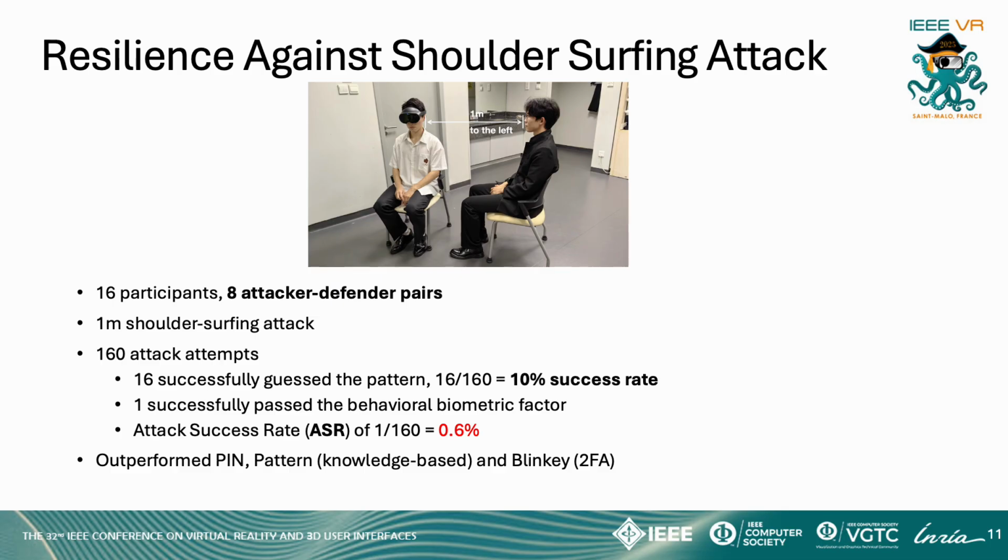To assess CoordAuth's resilience against shoulder-surfing attacks in real-world scenarios, we recruited 16 participants, forming 8 attacker-defender pairs. Each pair took turns attempting to guess the authentication pattern. Out of the 160 attack attempts, only 16 successfully guessed the pattern, resulting in a 10% success rate. Of these, only 1 attempt successfully bypassed the CoordAuth behavioral biometric authentication factor, leading to an attack success rate of just 0.6%.